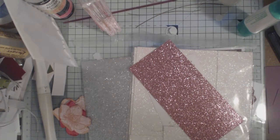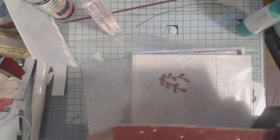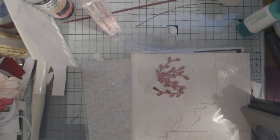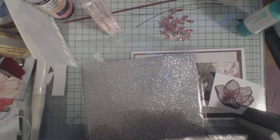So I'm going to use the Sprig Punch. I absolutely love this. I think it works so well. So I'm just going to pop out a few of these. I'll do 3 of each colour, and then it means I've got plenty to play with if I decide I like them. Move that over a wee touch. That's 3 of the pink done. Put that back in its wee slip. It's just handy to have these wee slips because it means you're not wasting anything.